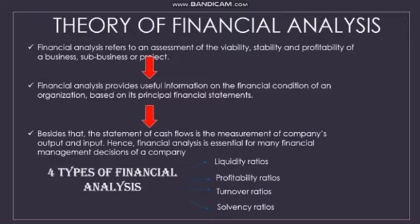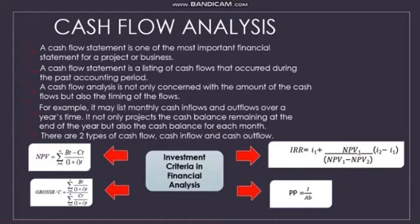As for the theory of financial analysis, there are 4 types of financial analysis, which are liquidity ratios, profitability ratios, turnover ratios, and solvency ratios. These provide useful information on the financial condition of an organization based on its principal financial statements. Cash flow analysis is one of the most important financial statements for a project or business, and there are a few criteria in financial analysis.